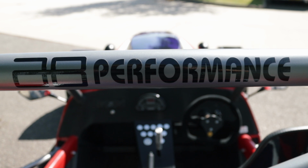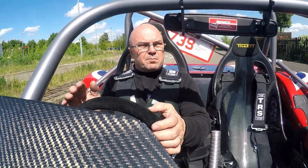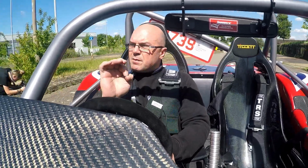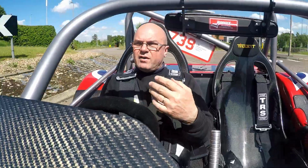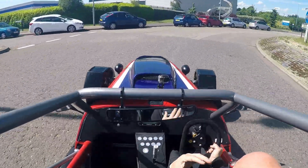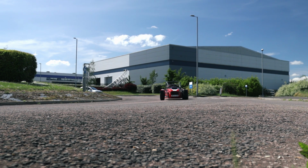Designed for the track, this car. It's got anti-roll bars all round. It's going to do everything you want on track. But you can give it a really spirited Saturday or Sunday weekend drive or a nice summer's evening drive. Perfect for this. Get in, run it out on the A and B roads. Absolutely perfect for it.